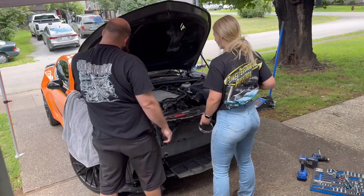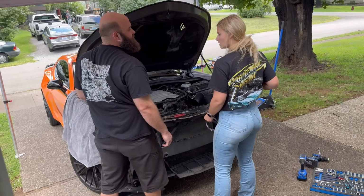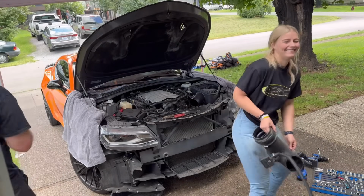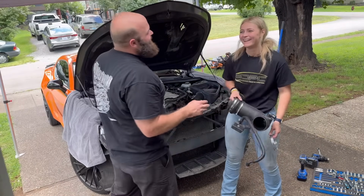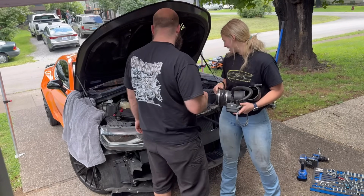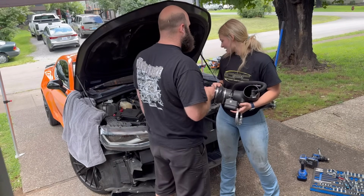I don't care about what it's made of. No, PCV, not PVC. Dyslexic. What is it? It's positive crankcase ventilation. Oh, okay.